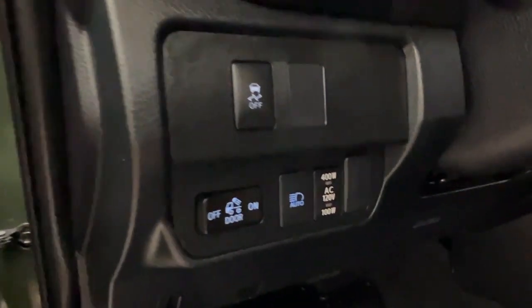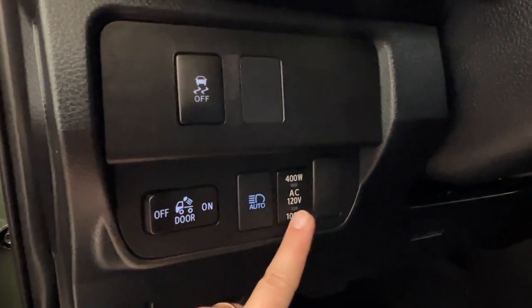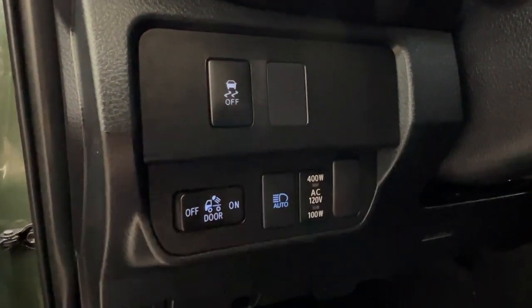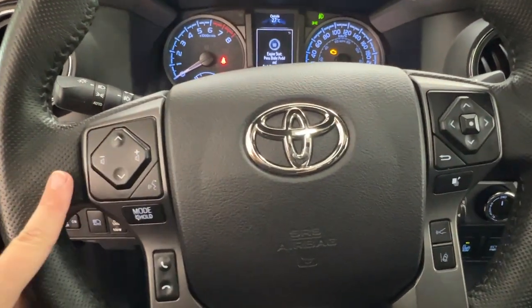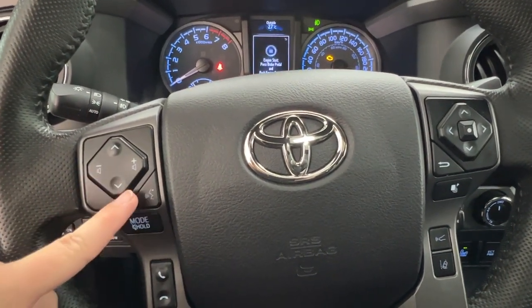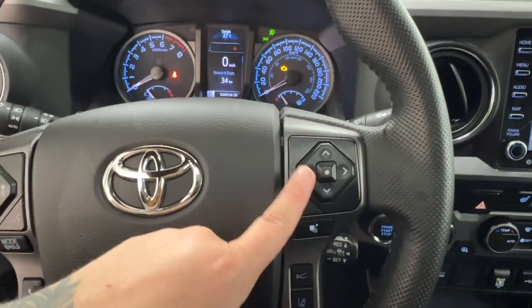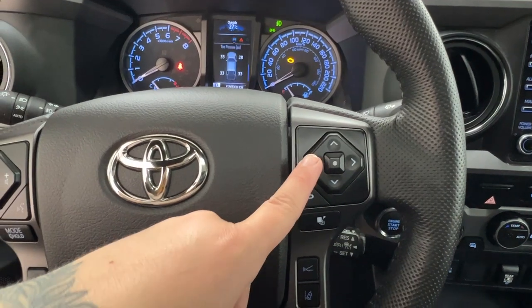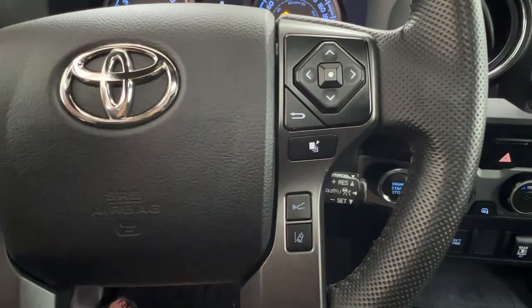Hood release latches on the bottom left-hand side of your dash. Above that, controls for that bed light in the back, automatic high beams, your rear power outlet that we saw, and then your traction control. Hop up here and take a look at the steering wheel. On the left-hand side, you have your controls for your radio here, as well as your volume and hands-free communication. On the right-hand side, you have the controls for your dash display, and then your cruise control in the back with the sonar and lane departure.